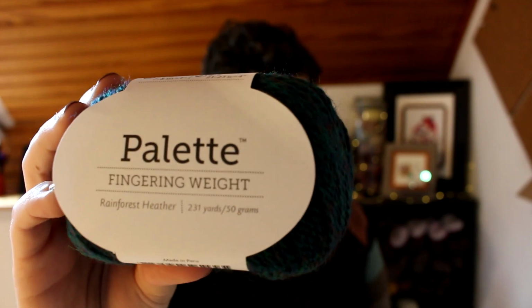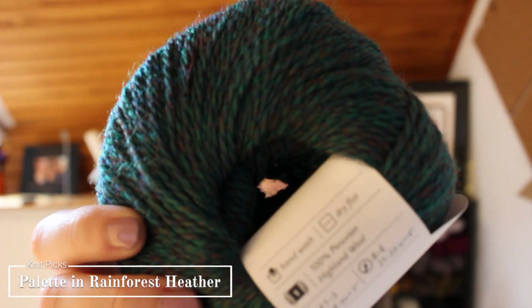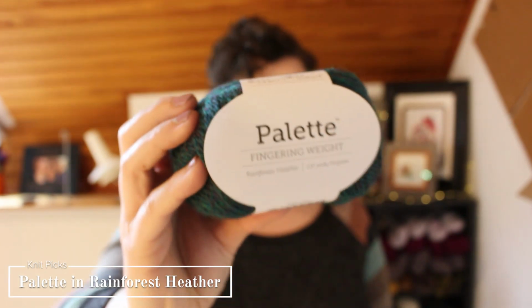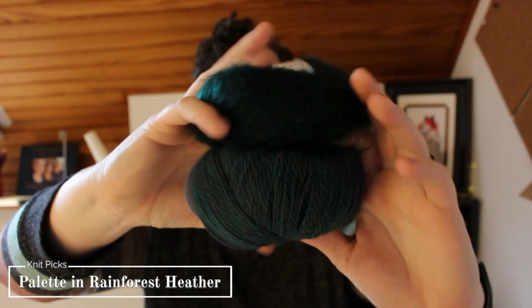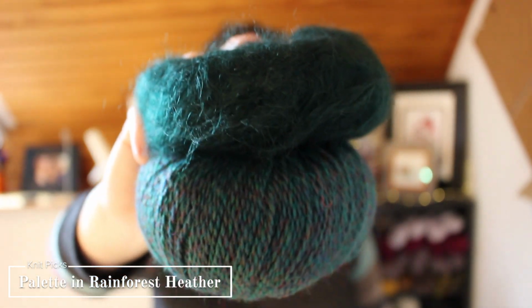So this palette, this is Knit Picks Palette. I got the Rainforest Heather colorway. It's this dark green with some pops of blue and dark brown in it. I bought this color to go with the Aloft fingering to make a nice dark green color.